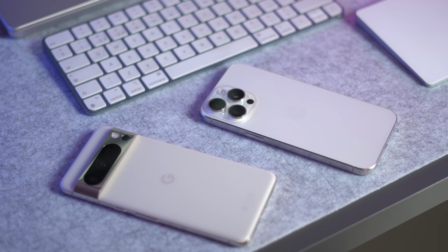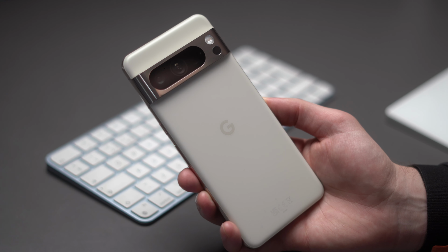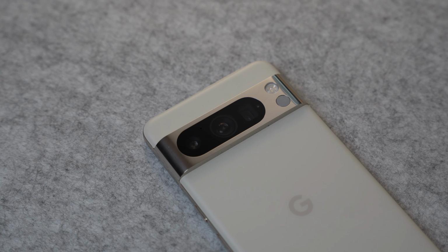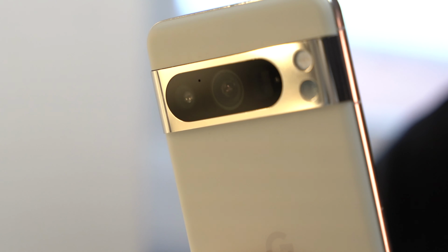Overall though, this Pixel phone, if I was rating it out of 10, is a solid 9 out of 10. There's things that it could improve on, but for the majority, this phone is so good and I can't put it down. I genuinely love it. Everything about it is fun. It's a really fun, good phone to use and it gives you everything you need.